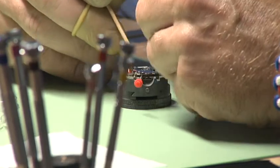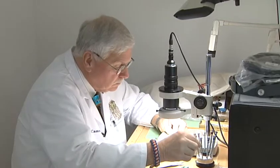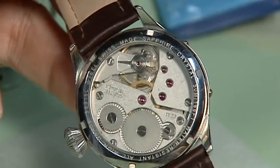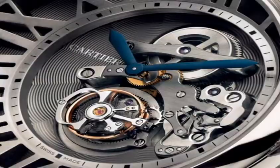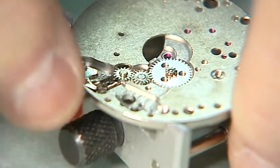The majority of watches sold today use quartz technology. Next year, the Swiss-trained master watchmaker plans to start the 16-month course focused on the more complex mechanical watches. These are your Rolexes, your Cartiers. They're spring-driven and require routine service and repair.